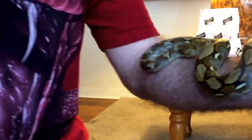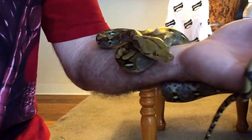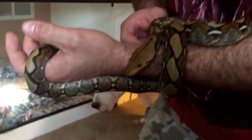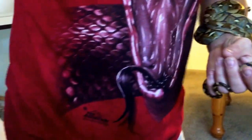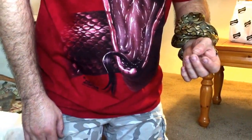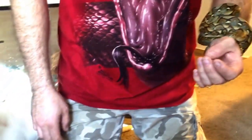She's het for albino, so I'm gonna breed her to a male, also albino, and try to get some albino. I don't want the dog to come by her because she sees him as a predator, and he doesn't know it. He doesn't mean her any harm, but at the same time, I don't want her to freak out and bite him and have an incident. So you gotta be really careful.